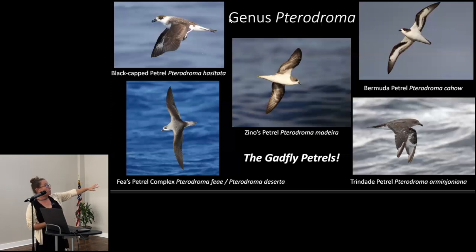Down on the bottom left, we have the Fayes petrel. I'm going to talk a lot about cryptic species, which are species that look similar but are different species, and the Fayes petrel complex is one of those. There's a Desertas petrel and a Cape Verde petrel. They look incredibly similar. What we see offshore from Hatteras are mostly Desertas petrels.